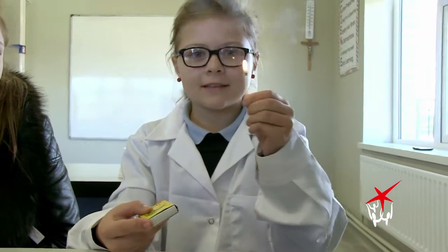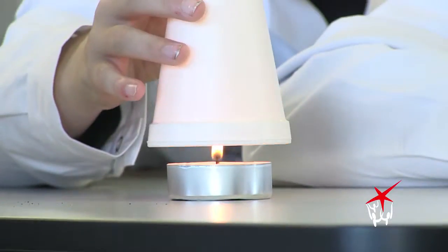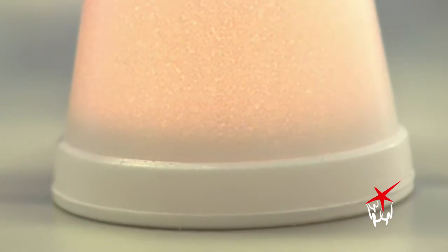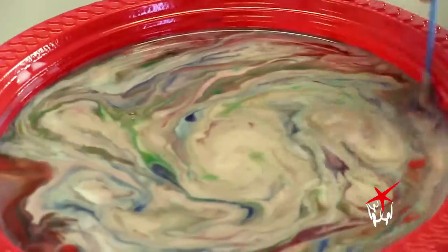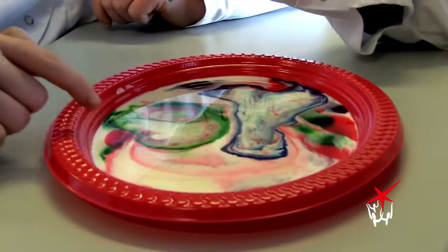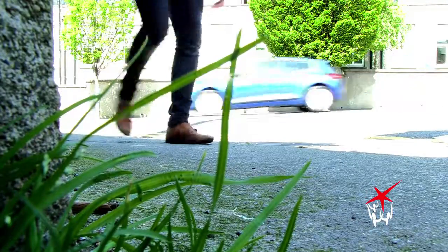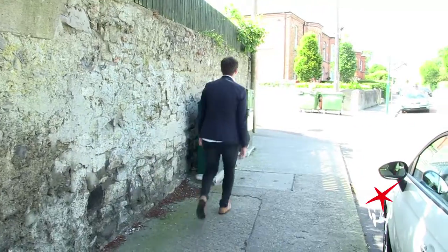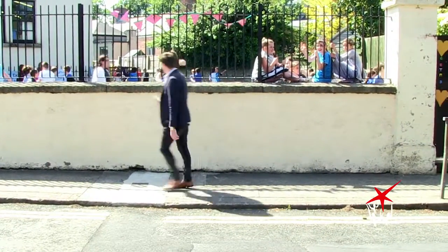So far on Science Investigators, the team have been learning about different types of chemical reactions. Now let's return for the final part of today's episode. My name's Dr. Ronan Smith from Trinity College. I'm here today because, like these kids, from a very young age, I was really interested in how the world works. I'm really into football and music.